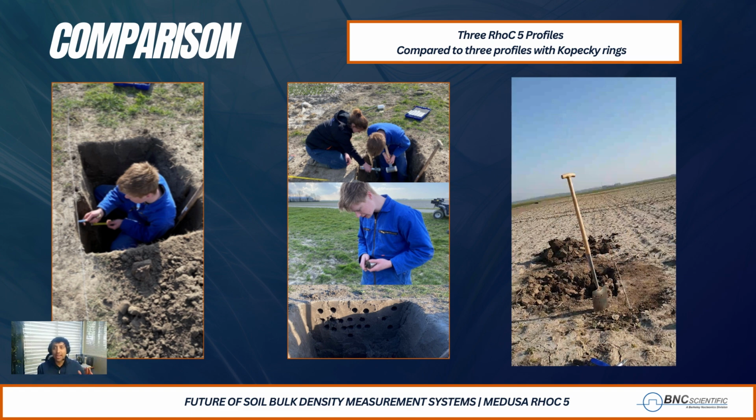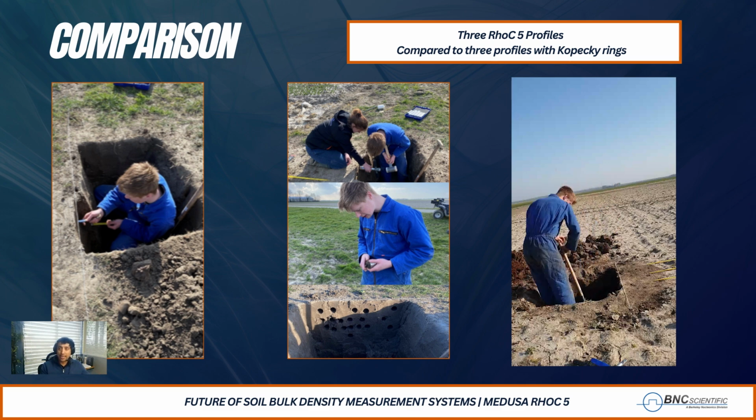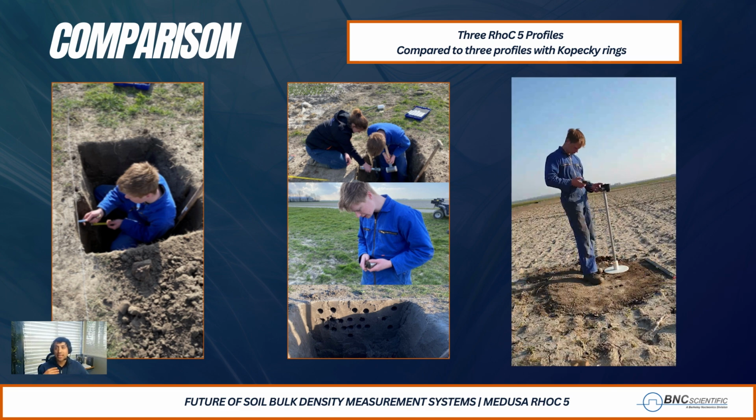So now let's compare that to the traditional method with the Kopecky Rings. So after finishing with the RhoC 5, the student moved on to take measurements using the Kopecky Rings. So this method, as many of you know, involves carefully inserting the rings, collecting soil samples, drying them, weighing them. So in this case, it took him about half a day just to complete the field measurements before he even got to the laboratory for further analysis.